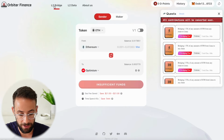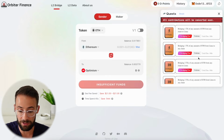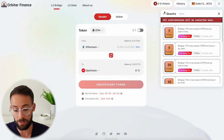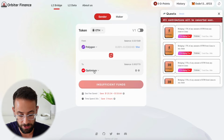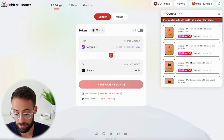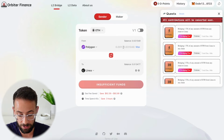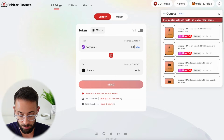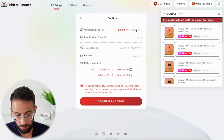So let's go ahead and try this out and see if we can make a bridge transaction and collect some O points for the Orbiter airdrop. So right now I have some assets on Polygon, so I am going to try and bridge from Polygon to Linea so that I can qualify for some of these additional points. So let's go ahead and start off with just a 0.01 ETH transfer from Polygon to Linea. So we're going to hit send, and the fee will be waived or it will be slashed because they have this promotion on right now.